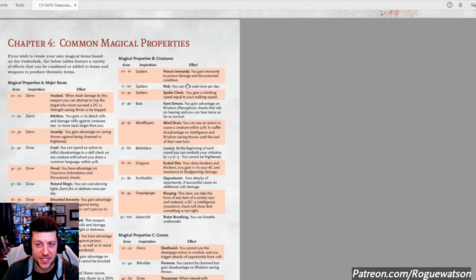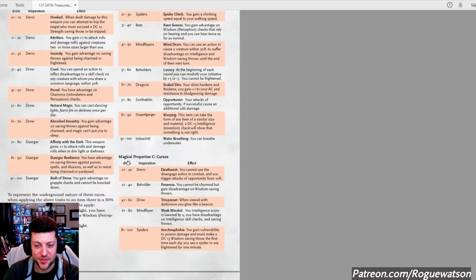I mean, spiders are probably the easiest one. Poison immunity, casting web once per day, gaining a climbing speed. Those are all very easy things to theme after spiders. Some of them are a little more interesting. Let's see, the Drow, they're the insane ones. Insanity, you can gain advantage on saving throws against being charmed or frightened. I suppose that makes sense. There's also some nice curses. I would have liked to see more curses in the Underdark items.